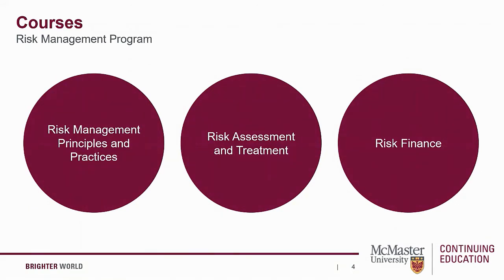The second course, Risk Assessment and Treatment, goes into more detail and focuses on how to identify, assess, and properly manage risk. And then the final course, Risk Finance, deals with understanding how to properly manage the financial aspect of risk. So more detailed course descriptions can be found on our website. Again, please note these courses must be completed in sequence as they do build on each other. All courses are offered online each semester, and you can see our website for specific dates and fees.